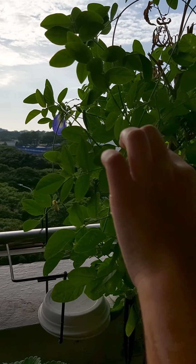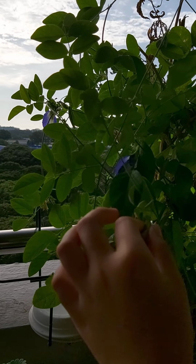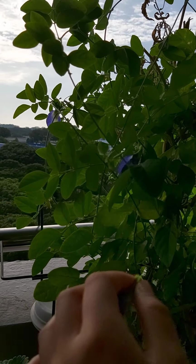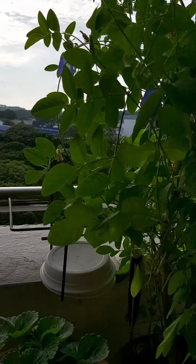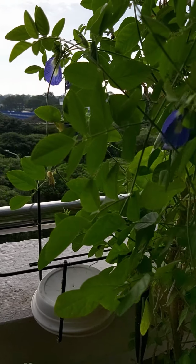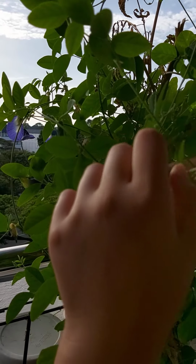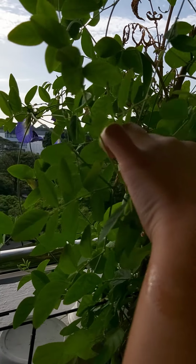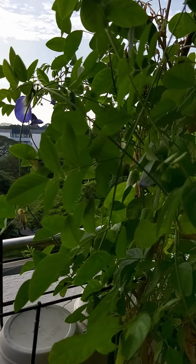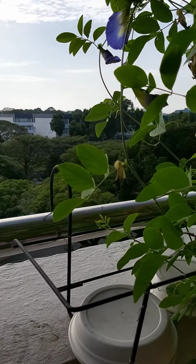So I'm going to pick one. How do I pick it? Do I pick it like this? Okay, I got one into my little bowl I've got here. Let's harvest some more. I'm gonna put the bowl on the chair first because I can't hold it. Wow. There's a lot to harvest today. I got two. Let's harvest the sister, which is right here.